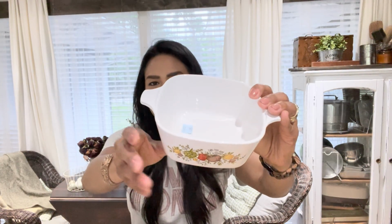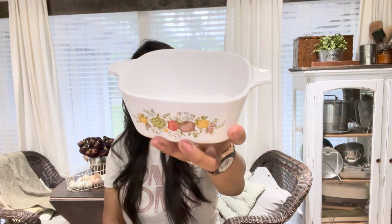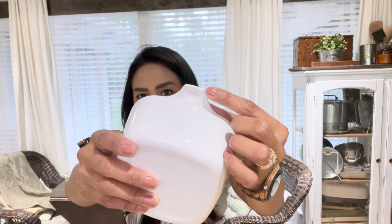I do collect Spice of Life for personal use. I did do a whole Mother's Day spread last year with Spice of Life, and it was absolutely adorable. I loved it. The only problem is this one does have a flaw, so it's a good thing that it is personal. On the underside here, there's a chip in the handle, but I don't even care. So yeah, there's that. Spice of Life on that one.